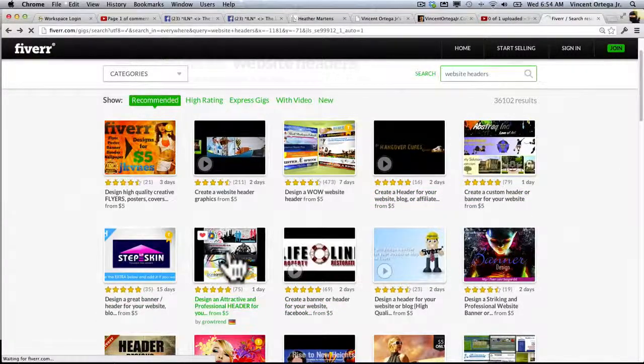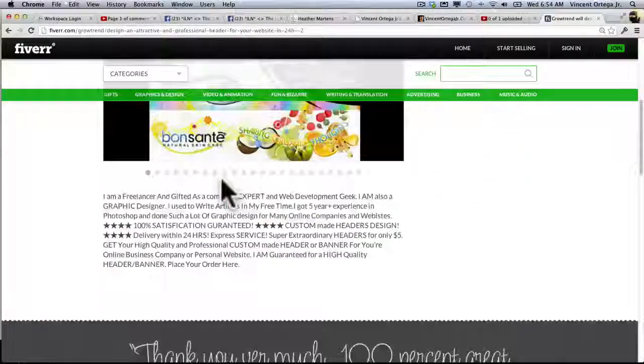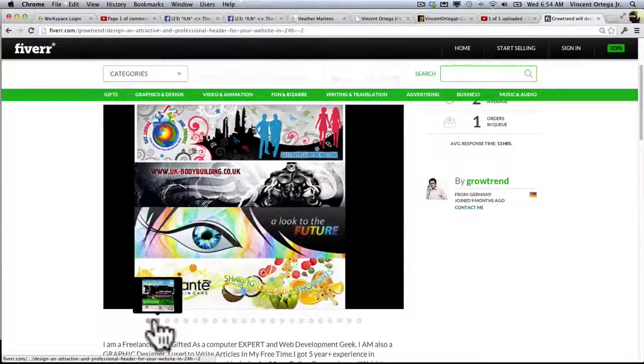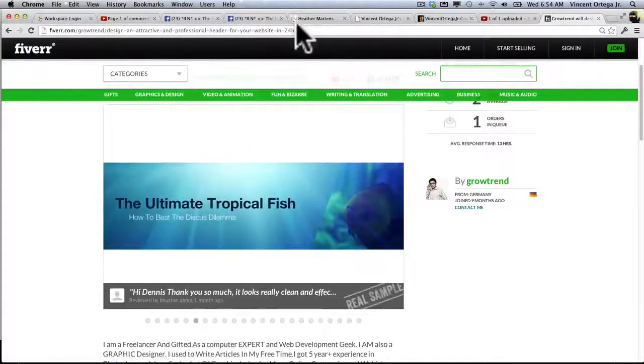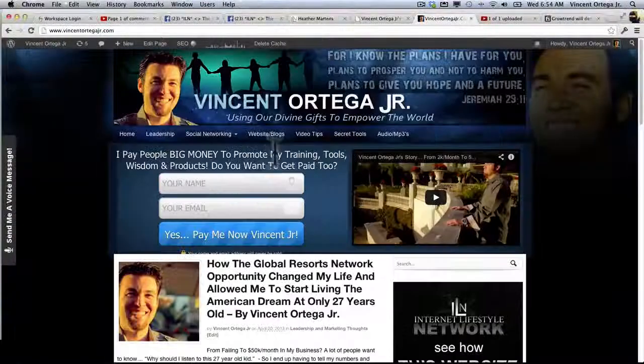Look at these, they're pretty. Those are some sweet headers. They're usually $5 to $20 depending on how nice they get, but you can get some decent stuff for $5 over at Fiverr.com. Ultimately, the design is everything. It's what will make or break the real deal. That's why when people land on my blog, they're like, "Damn." Ashley designed this, and it really shows who I am, using your divine gifts to empower the world.